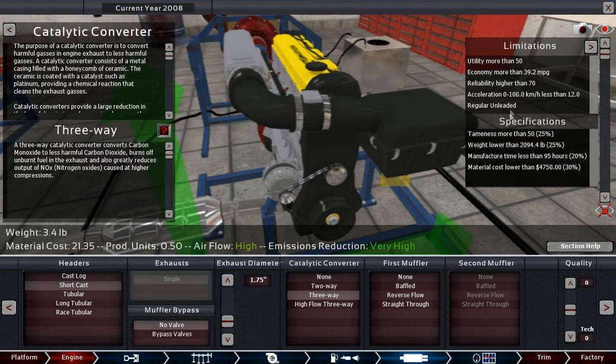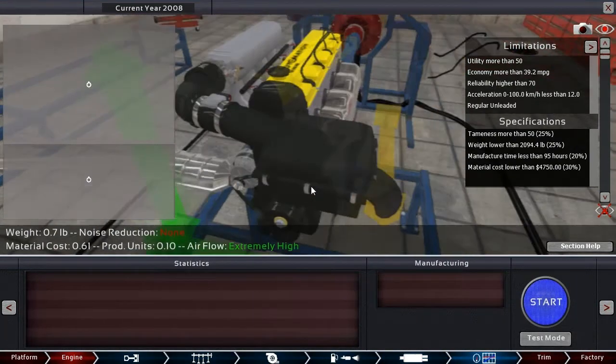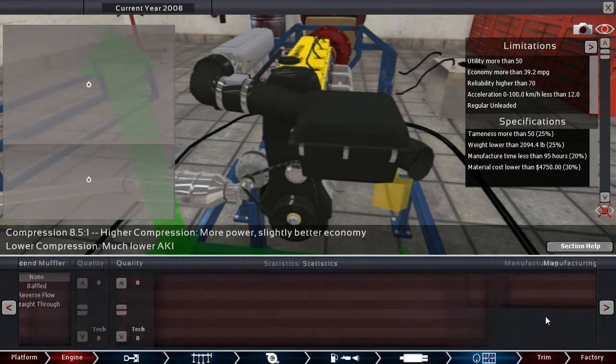Comfort is not a constraint, but tameness is. I learned in the last episode, in the first scenario there, that a very loud car is not very comfortable. Go figure. So it is important to have at least a muffler on there, despite how ridiculously small this engine is. All right, so yes, let me go ahead and reduce this down to 8.5 because I think it's going to be an issue.